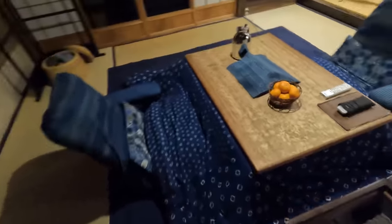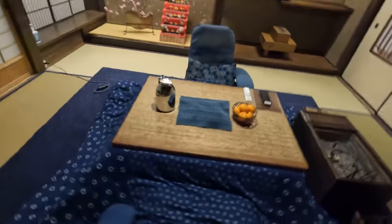Oh, I can't wait to sit here and eat tangerines. Will we even have time to eat tangerines today? I don't think so either. We have a busy schedule.